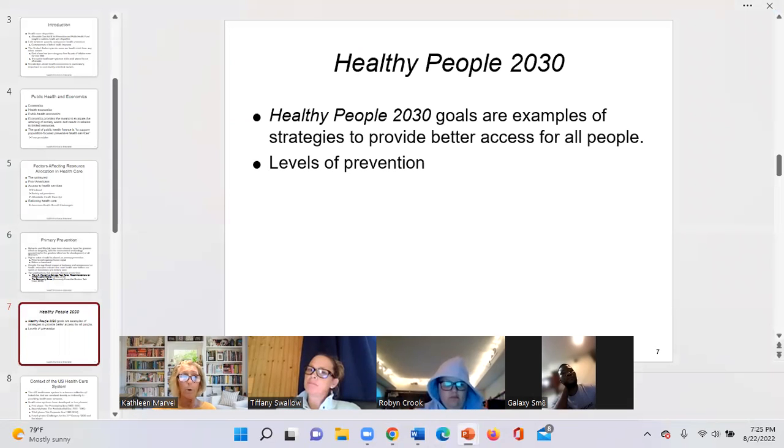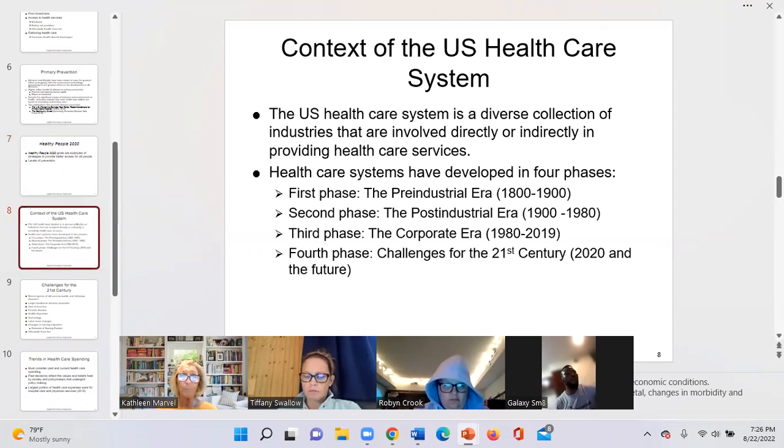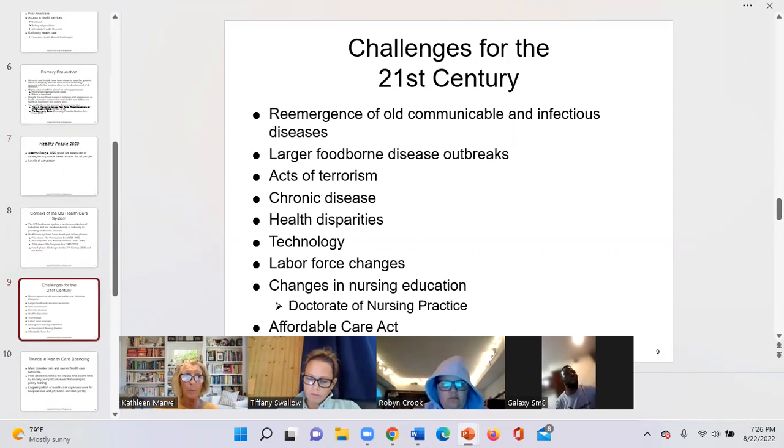Okay, so we'll review both of those on slide 7. Slide 7 is probably a slide you want to star to make sure you go back to the book and pull up that specific information. We don't need to know about the history.